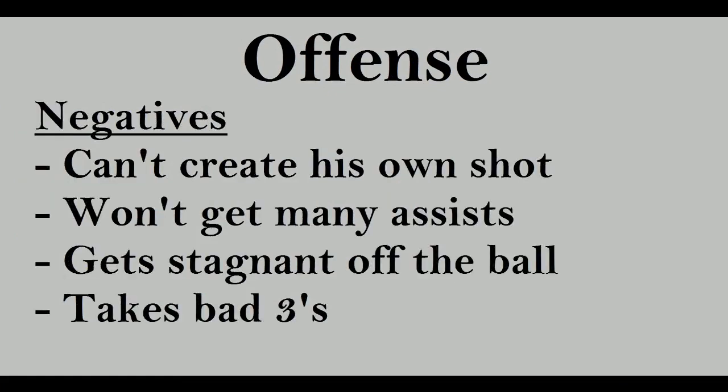Now obviously at this point, the negatives are more significant as he really can't create off the dribble for himself or teammates. He also gets stagnant off the ball and doesn't have the best shot selection. But notice how all four of those things can be fixed over time, specifically if he improves his overall basketball instincts. Now if and when that happens remains to be seen.